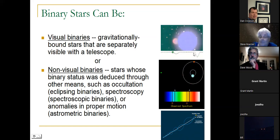And I have the pictures over here. Yeah, you see both of them right there. And so even with Algol, you can see the two dips in that particular system.